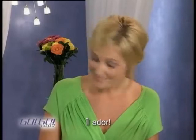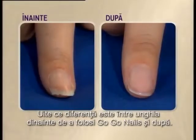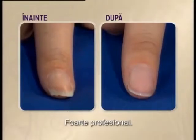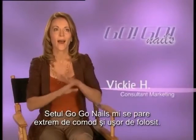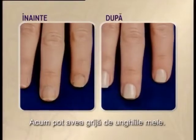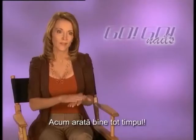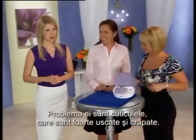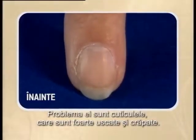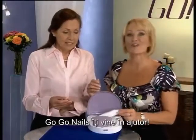I just love it. Just look at the difference in Twyla's nail before and after using GoGo Nails. Very professional. I find the convenience and ease of GoGo Nails absolutely fantastic. Now with GoGo Nails, I have the opportunity to take care of them and have them look nice all the time. Joining us is Lisa. Now, she has a problem with her cuticles growing in very dry and cracked. They're quite embarrassing. GoGo Nails to the rescue.